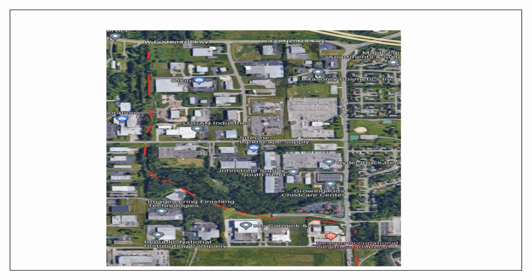Now we get into that ill-fated extension here, just to get your bearings straight. We have Bendix Drive running north and south, a Lathrop crossing here, and you see it dashed in red how the line crossed Lathrop, crossed Bendix again, and then came into this park, crossing Boland Drive, and then running up almost to Nimitz Parkway.